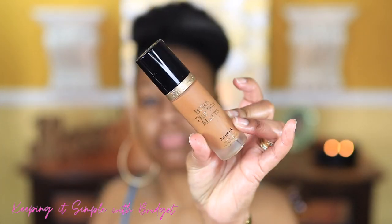All right, so for foundation, I'm gonna start off with this Born This Way 24-hour foundation. I've talked about this foundation before in the past. I really, really like it. And because I'm going out right when I apply this, I think that this is a good foundation to wear. So yeah, let's just get into talking about things that I no longer do at my age.